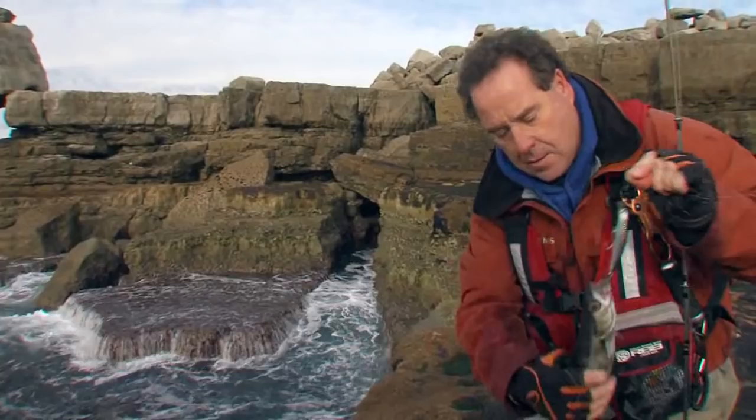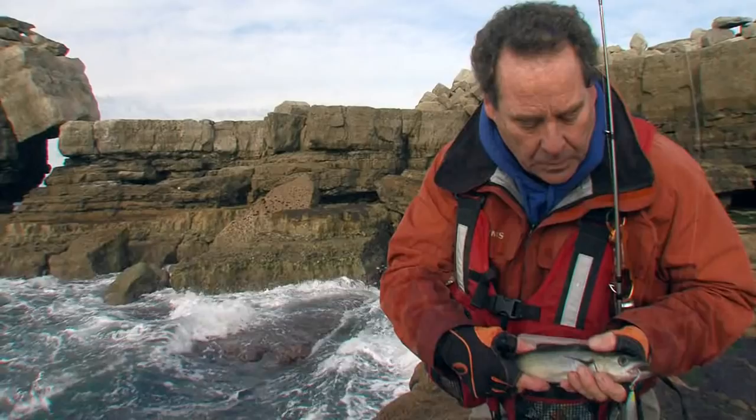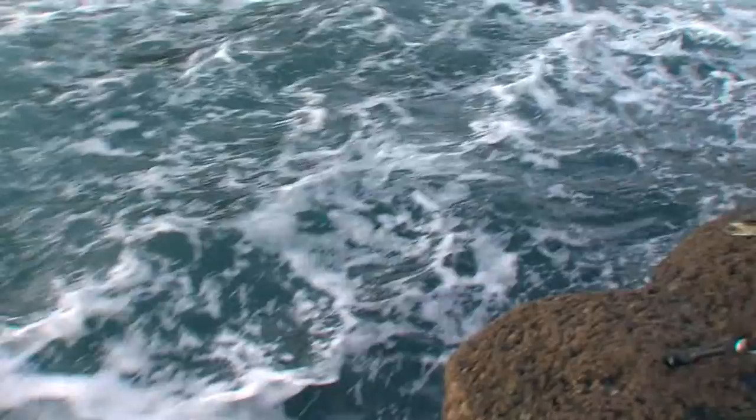Oh, there we go. That was lucky. First cast, managed to get a pollock. It's not the biggest of fish, but a lovely little fish on that lure that runs just under the surface. Well, that was good. Good start, change of location. First cast, got a little pollock. So that's one of the species I'm after today. I'll have another couple of casts, but then I think I'm going to have a go at wrasse fishing.